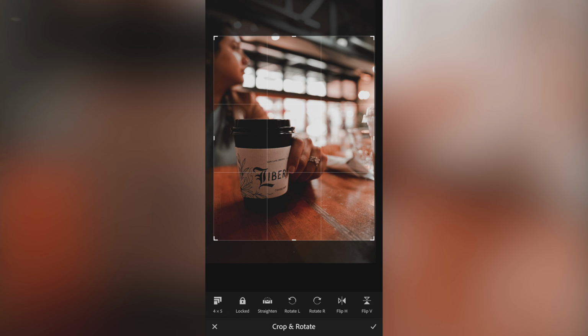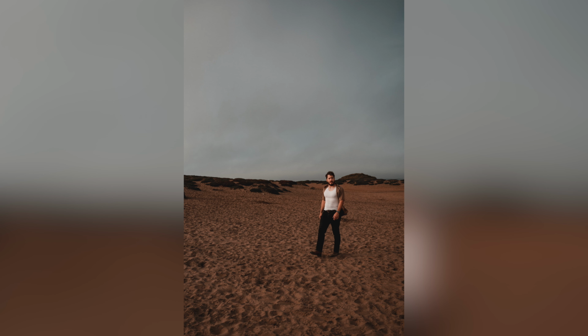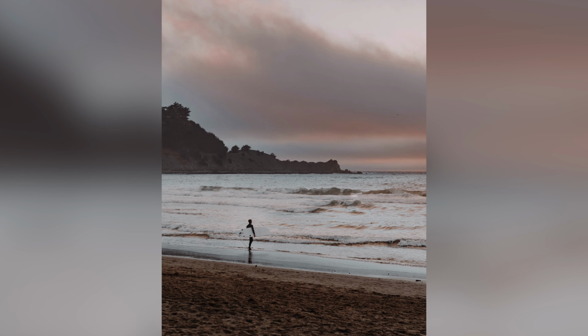Now, rule of thirds is something I absolutely love to do. Essentially, you gotta think of it as there's 2 vertical lines splitting the screen as well as 2 horizontal lines splitting the screen as well. And your task is to find where you wanna place that subject on the intersection of any of those lines.